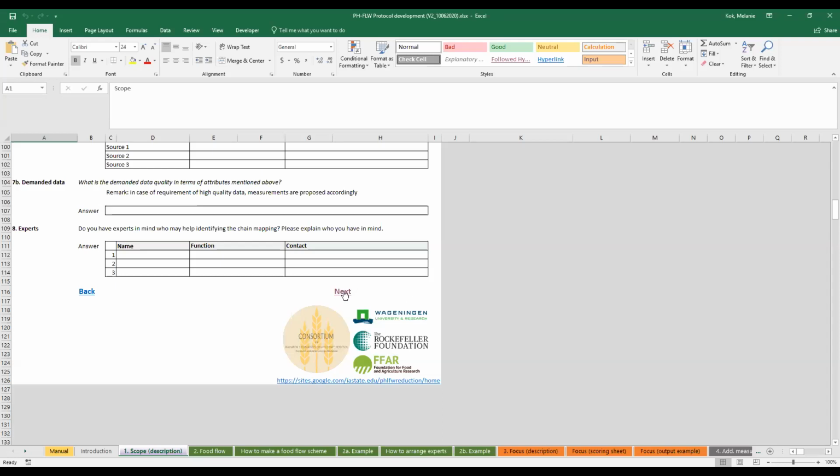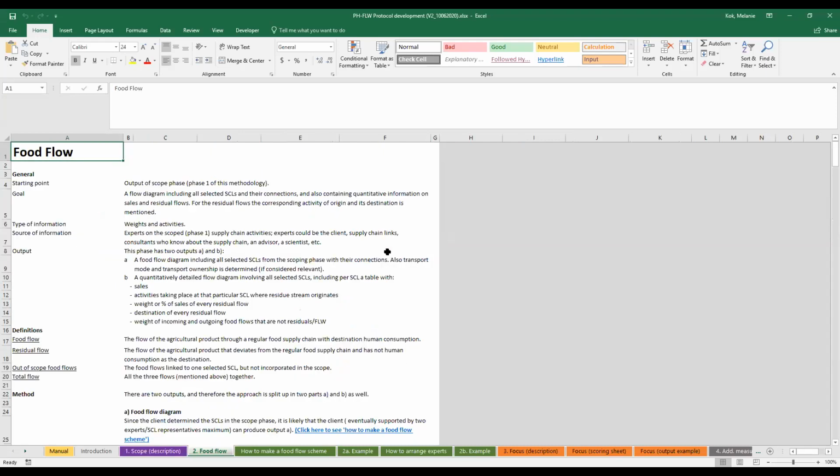So I go to the next sheet. We go into the flow phase, because now we have the boundaries of the project, so we know where we are looking. The goal of the flow phase is to get a flow diagram that visualizes all supply chain links and their connections. Besides, we should have at least some quantitative information, for example sales, and also the mode of transport between supply chain links. So that is what we're going to visualize in this phase.